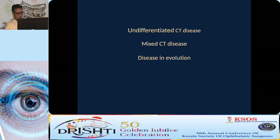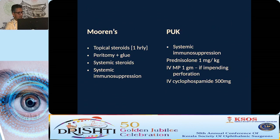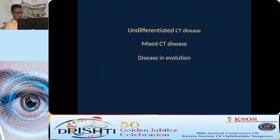So even though we can call these two watertight compartments, there are certain diseases which come in between. There is something called an undifferentiated connective tissue disorder, in which some features of some particular connective tissue disorder are present. And generally there are certain inflammatory markers present in the blood. There can be a mixed connective tissue disorder also. There will be overlap between multiple diseases. Like it can be termed an SLE, it can be called a Sjogren's also.